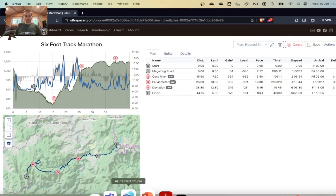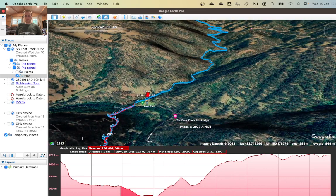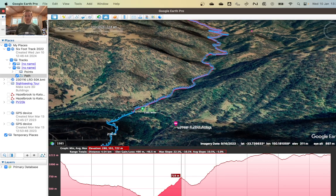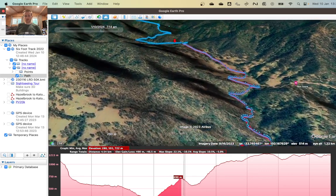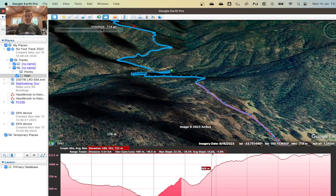All right, just jumping back into Google Earth. From there, now the real part where you've got to embrace the suck starts. So first of all, you've got this uphill, 10.5% average grade from the bottom here up to Mini Saddle.